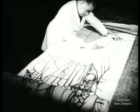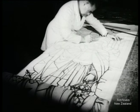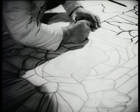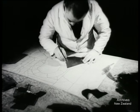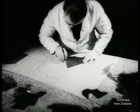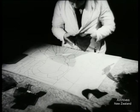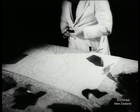When this is finished, a tracing is made of the lead lines. This is used as a guide by the craftsman who cuts the glass. An ordinary wheel glass cutter is used. The basic color effects are built up from a multitude of small pieces of white and colored glass. The finer details of shading and features are hand-tinted at a later stage.